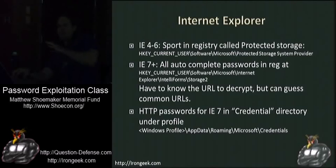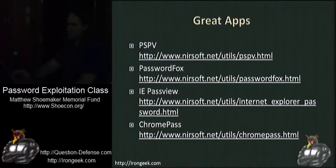By the way, in IE7, different passwords are stored in different places. Autocomplete are stored in this particular registry key. However, other types of passwords, like let's say HTTP passwords, are stored in this particular directory. And during the wireless part, we're actually probably going to cover that. I'm not actually cracking wireless hashes. I'm just showing where they're stored in the local system.